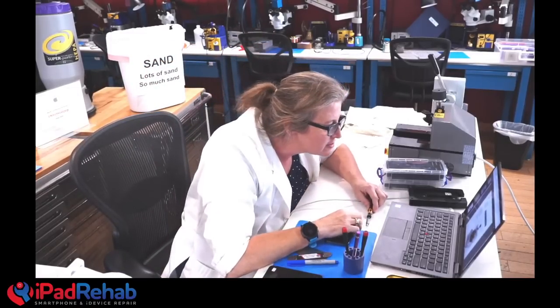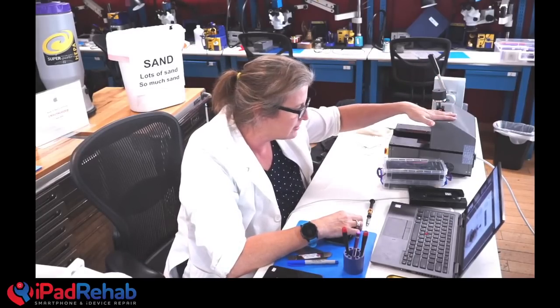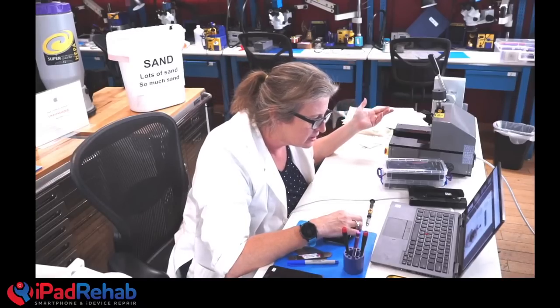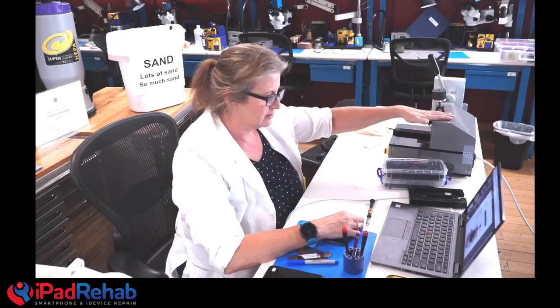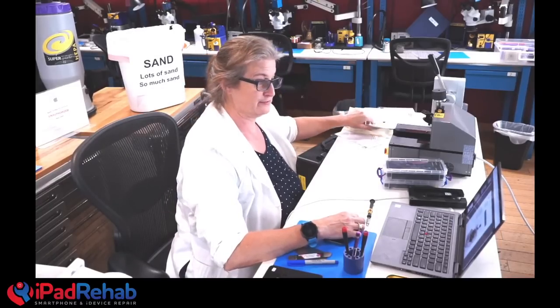All right, flip the switch on the back of the thing to turn it on, which we did, internal fan, blah, blah, wait for a check mark. I got the check mark. If an error code appears on the screen, you need to start writing some stuff down, I'll tell you that.